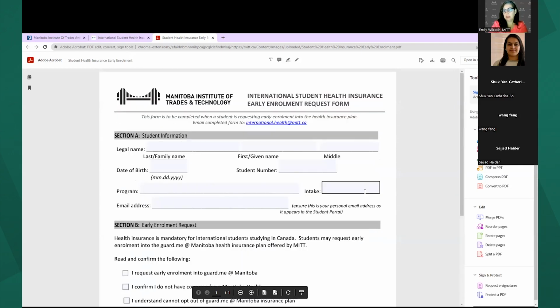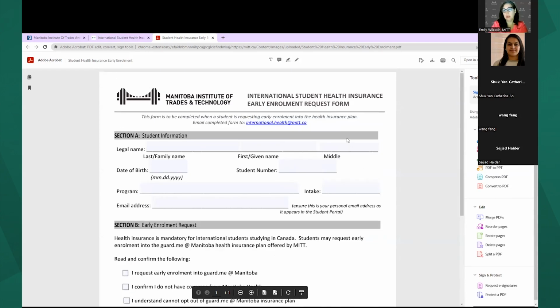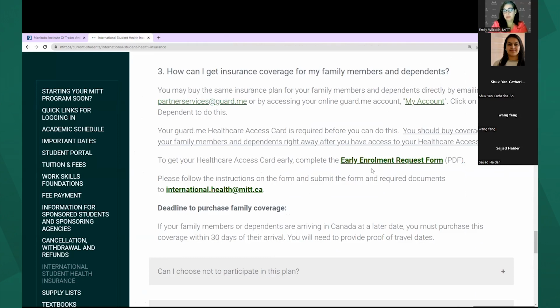So you can do this online and send it with an electronic signature, or if you want, you can print it and take a picture of it and send it that way. There's no additional fee for that, but for most students, you'll receive an email from GuardMe with information for accessing your online GuardMe account around October 7th, I believe, 7th, 8th, something of that nature.